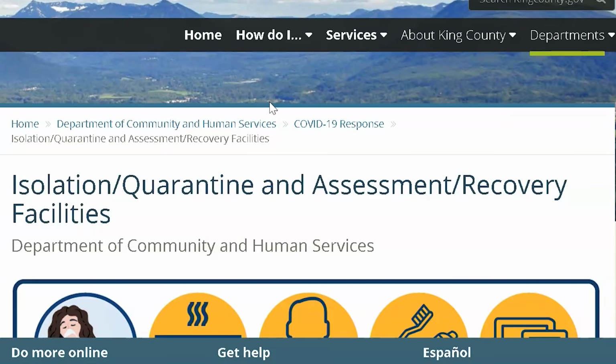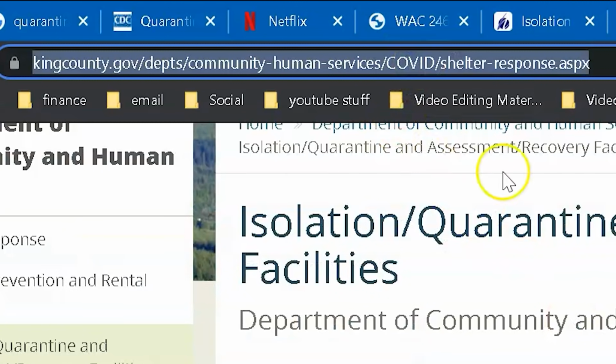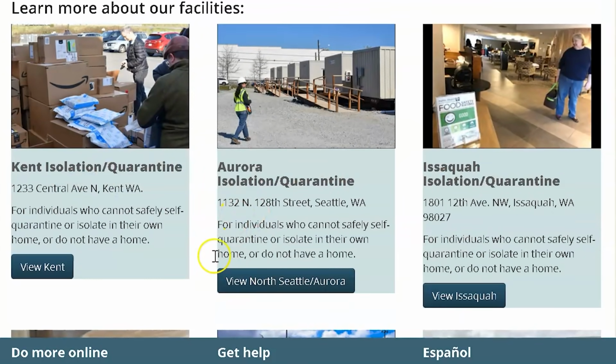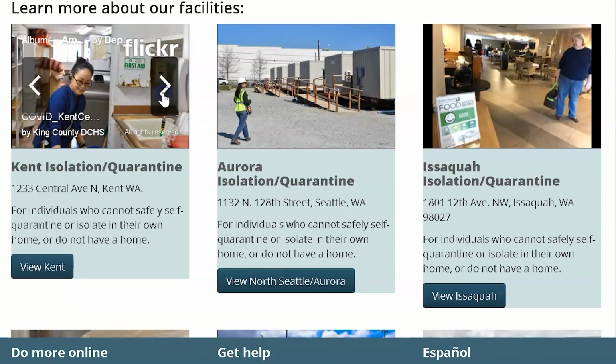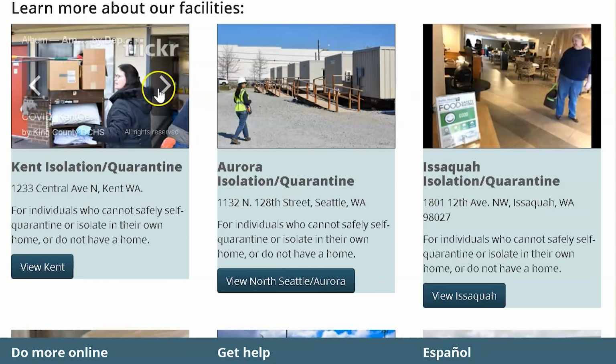And on this official website, we get actual pictures and we get to look at the camps that they have. These are actually called Isolation, Quarantine, and Assessment Recovery Facilities. If you go to this page, and once again, the link will be below, it will give you the actual facilities and the location of them. And there are some pictures as we can scroll through here and see. Apparently they're handing out puzzles there from what we saw on that one. But they're being stocked by Amazon. Amazon is donating, I think they said 250,000 items to these facilities to help keep them running. So a lot of the basic supplies are being given to them by Amazon.